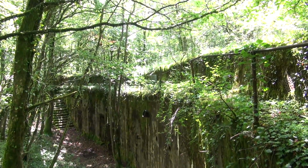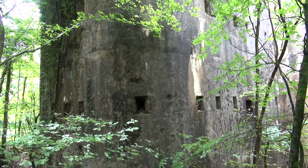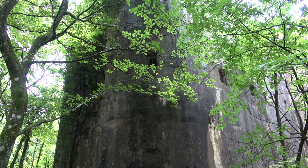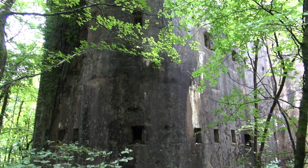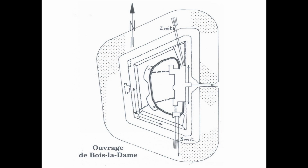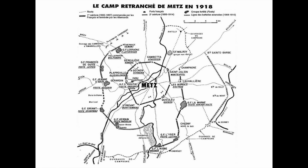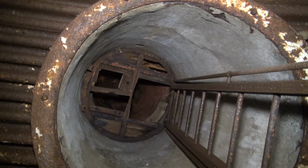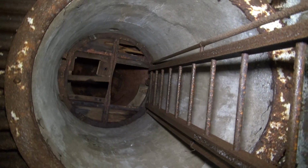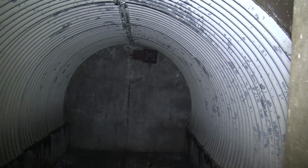This is the test bed for my favorite pre-World War I fort, Feste de Damen, one of the German forts built around Metz in Alsace-Lorraine. You may remember seeing my walkthrough video from there. It's in remarkable shape, just like this. But here I'm seeing the fort they built to test the cement and the rebar, the general design features of that very fort.